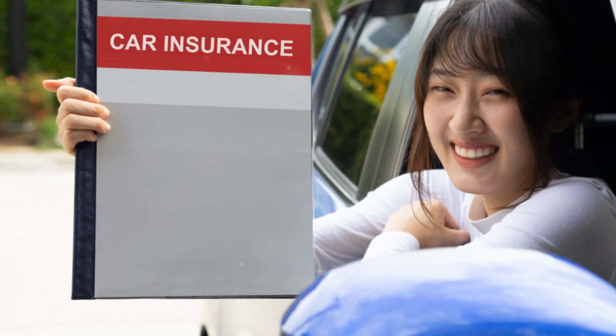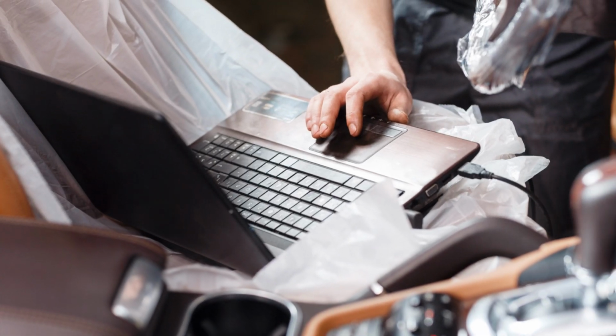ID card, your trusty sidekick that you should always keep handy in your wallet or glove compartment.